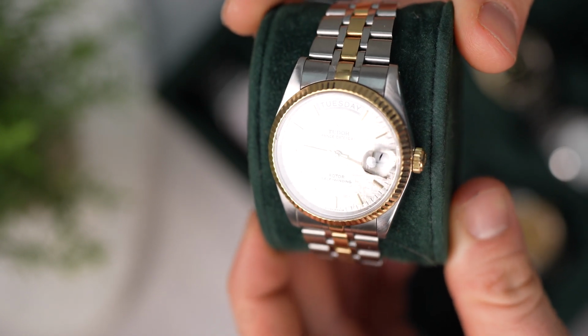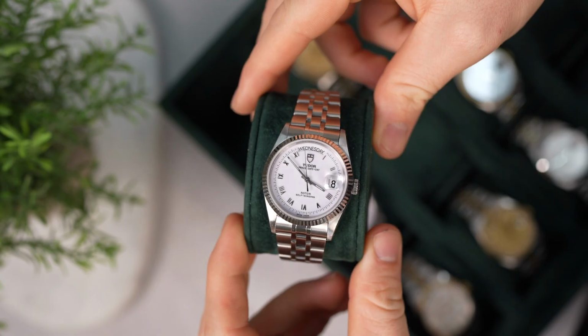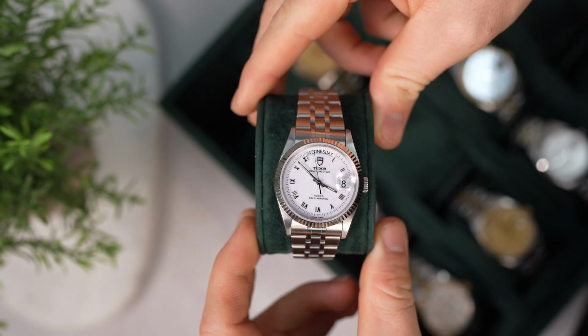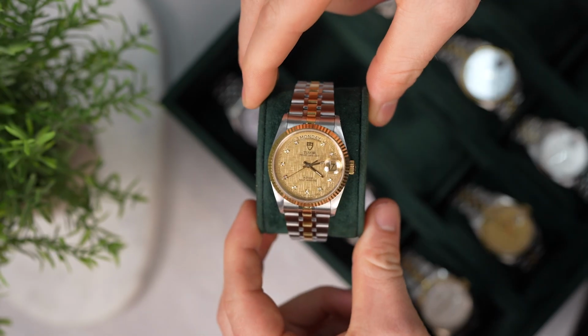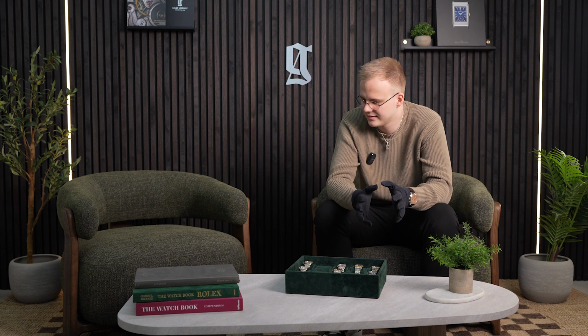So as you can see, you have a lot of variations. You can also choose if you want to have a white dial, a silver dial, a black dial, a champagne dial. These are just what we have here. And once you have chosen what you really want, or if you've seen different images, or if you see the watches in our video, you have to hunt the right watch. And the right watch is the one which offers the best set, the best condition, for the best price.